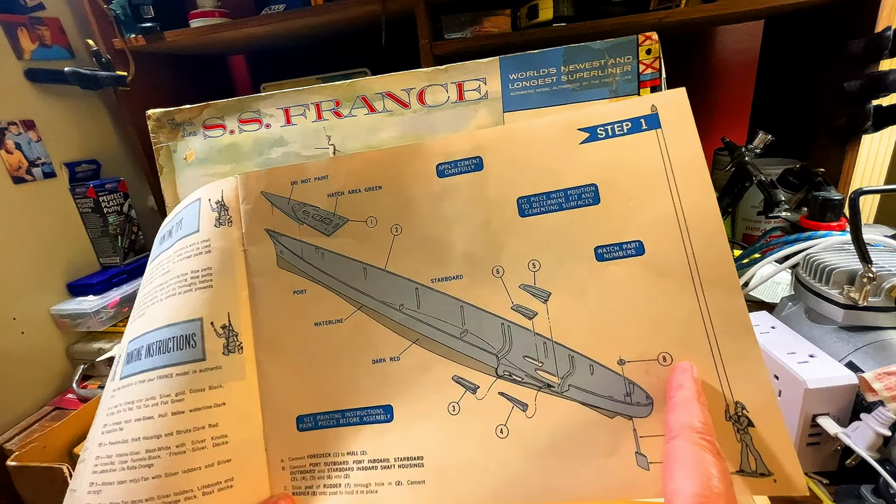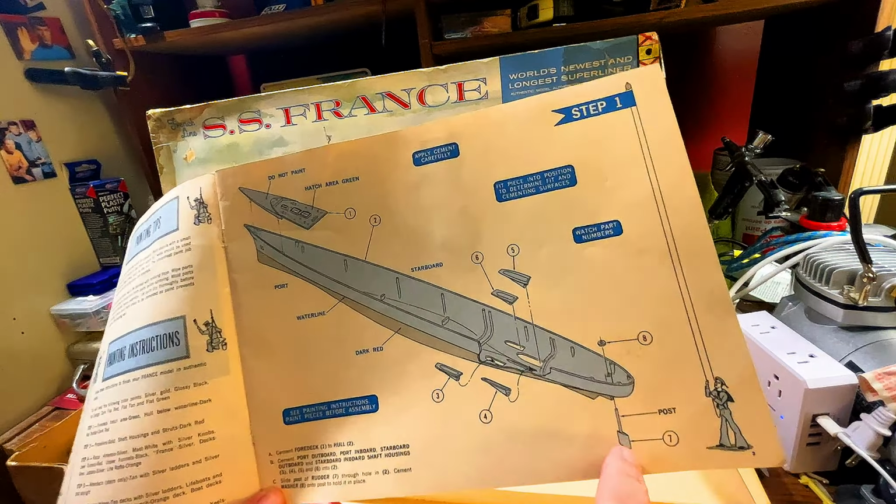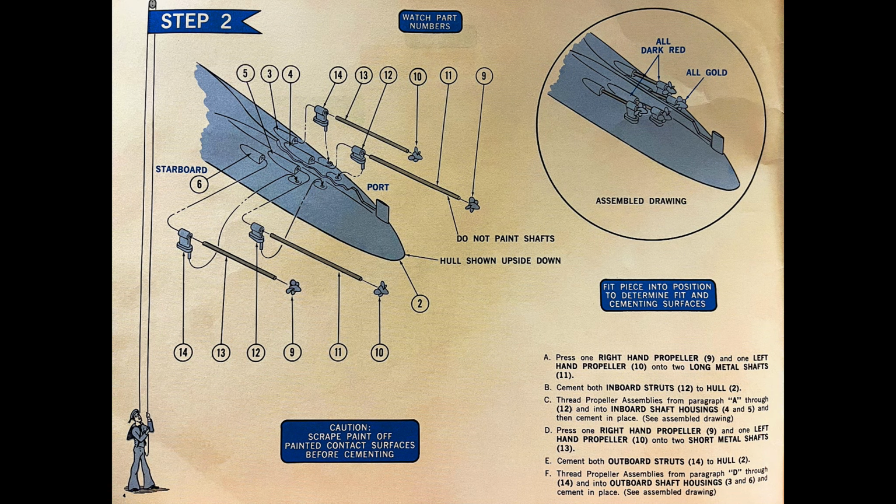And what is this part? This is the washer that's going to go for the rudder. So that's pretty basic, the first step. Going on to step 2, we're going to do the shafts for the propellers into the propeller shaft housings under the ship.